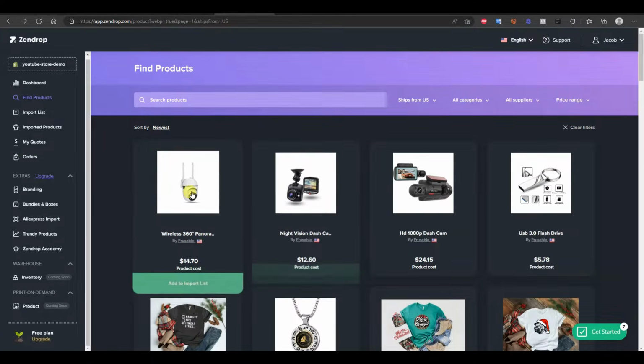Another thing that Zendrop's going to be adding in the future is a warehouse inventory option. So let's say you had a product that was starting to do well. You could order your inventory up front and store it in a warehouse in order to have quicker fulfillment times, etc. So that's just another way that you kind of stand out from the crowd instead of just doing standard drop shipping.